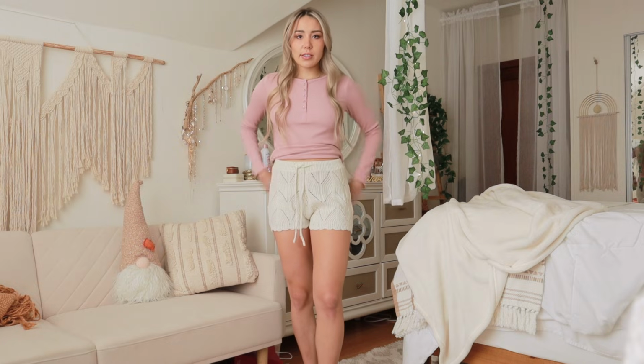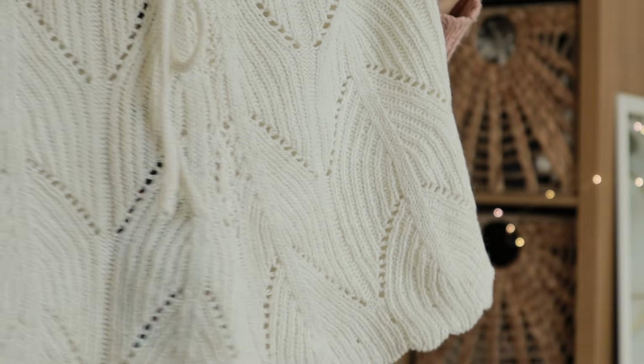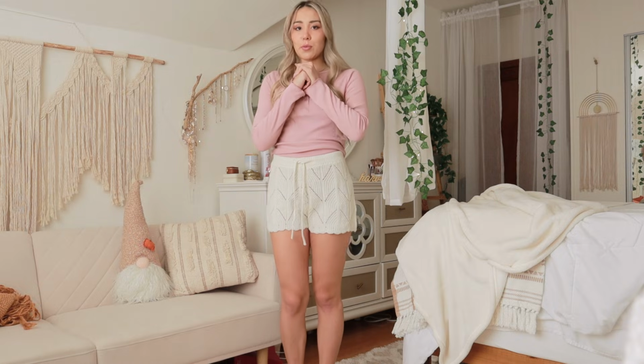Now, about the shorts, I can't really decide how I feel about these because on one hand, I think they're kind of cute, but on the other, I feel like they fit a little bit weird. I feel like these are kind of a beachy short. They could almost be a little cover up for the beach. So definitely maybe a little bit more summery, but I just thought they were so cute and I couldn't resist.